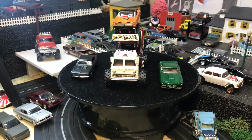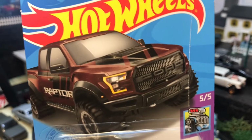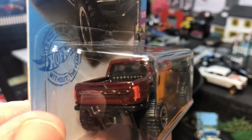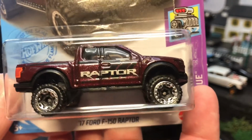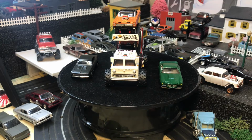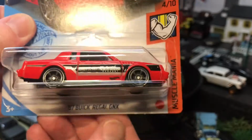Next I picked up the 2017 Ford F-150 Raptor. The color variation. I gotta admit, the people in the store were very nice, not like we have back here in the East Coast, because I had just simply, after doing a little peg hunting, I said to the one guy, there was an employee there, I said, is this all the Hot Wheels you have out? And he said, no, I got some in the back. And oddly enough, he brought them out for me. And in a minute, I'll show you what he brought out for me.